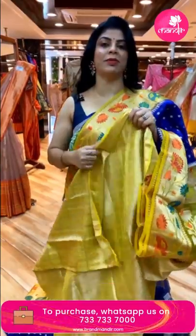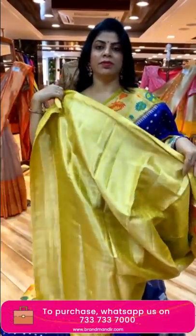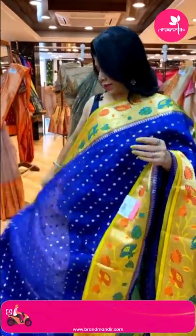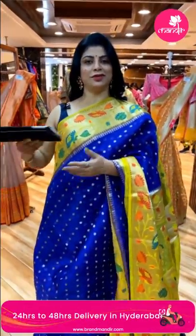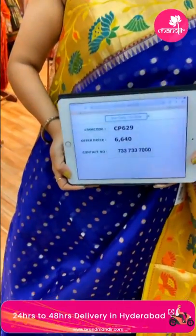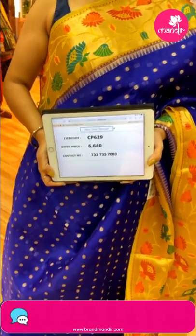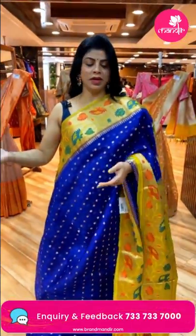It's a matka silk fabric blouse. Blouse fabric is different. And pricing and details of this lovely sari, too colorful. Very bright color. 6640 is the price, CP629 is the code. Very lovely shade.